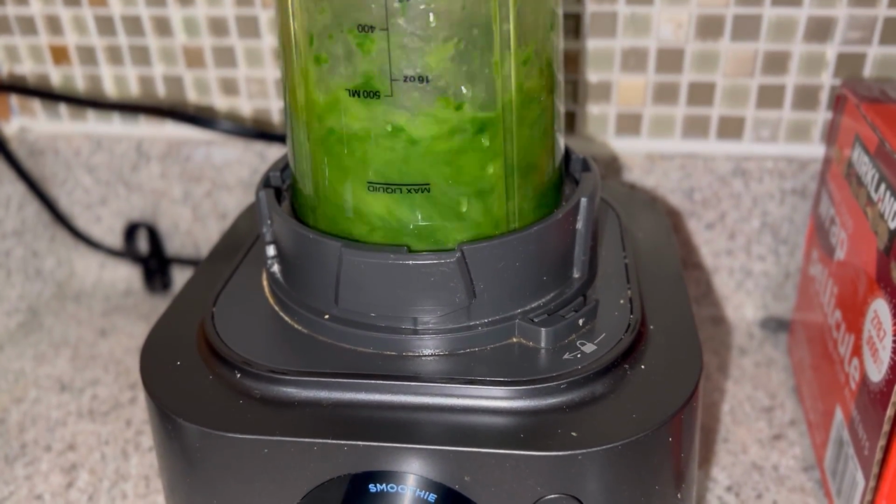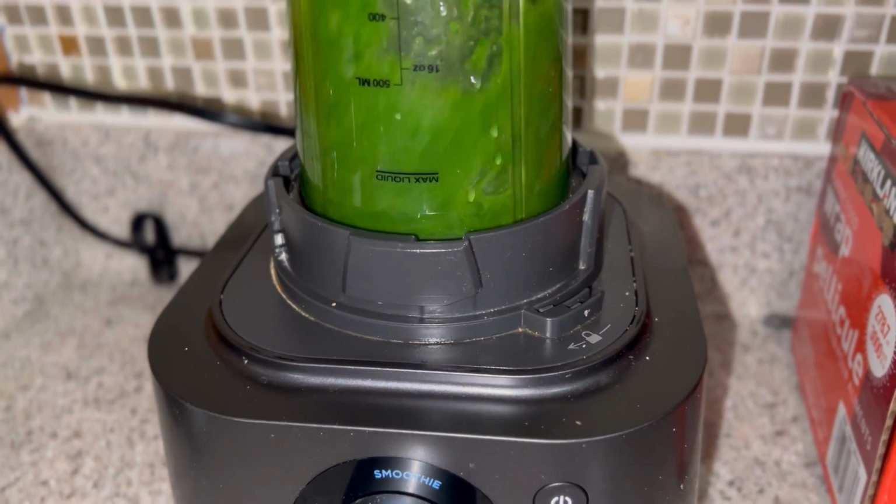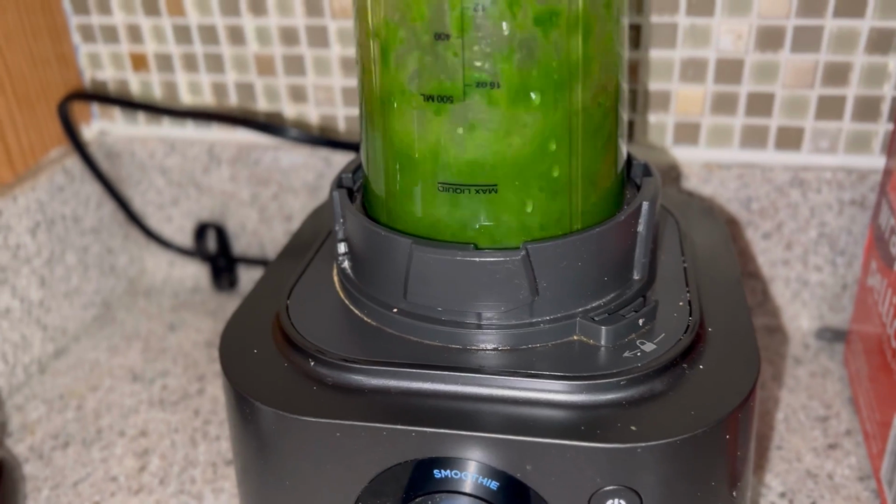And there is one more trick I'm going to show you that works really well with this recipe. So make sure you're not skipping any part of this video so you do not miss it.